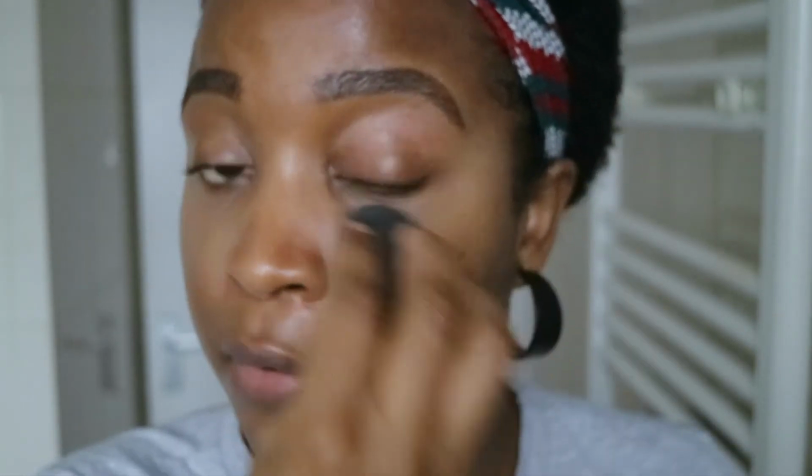I feel like applying it with my hand kind of spread it further than it needed to be spread as well. So if you want to have more control, maybe start with your hand and don't spread it, just tap it and then finish it off with either a brush or your sponge. But your sponge will eat up some product as well. So it's given me more light to medium.